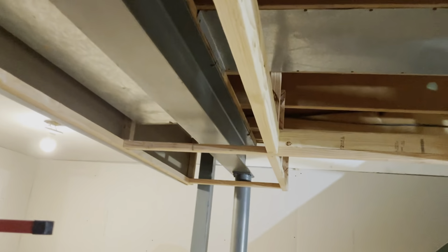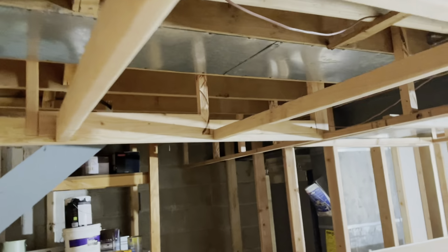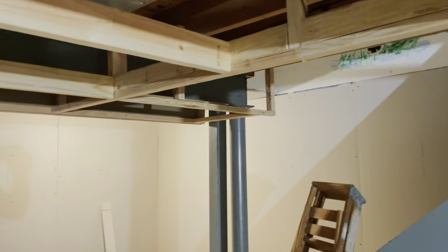I just wanted to take out the time to show you guys all the framework that I did, the beautiful drop down ceiling that I made. And I just want y'all to appreciate the skill and the common sense and the intellectual side that you have to accomplish all this and to get no complaints, no callbacks. So thank you.